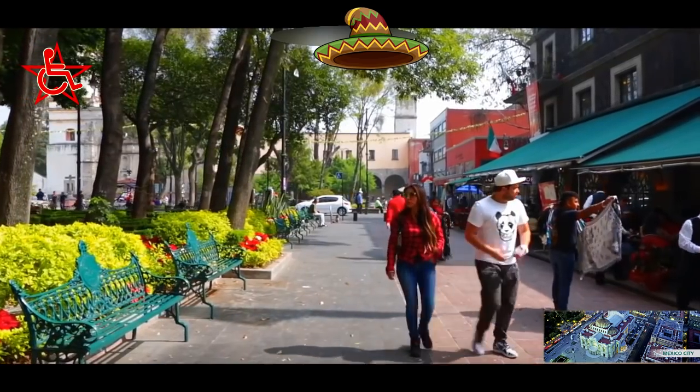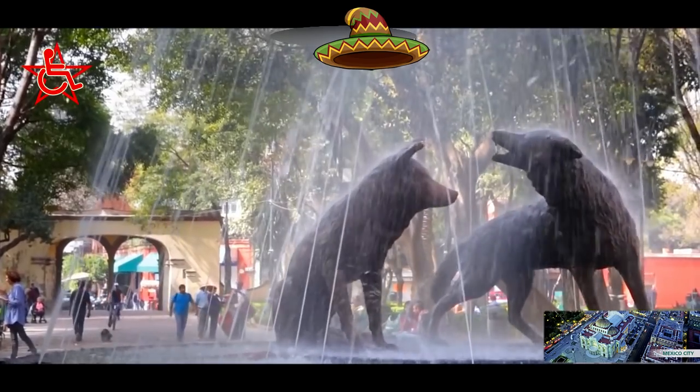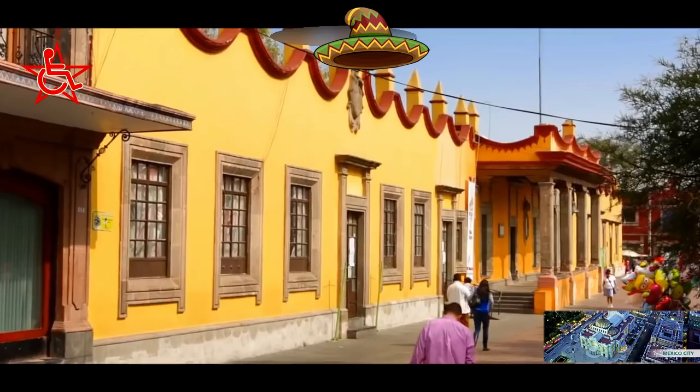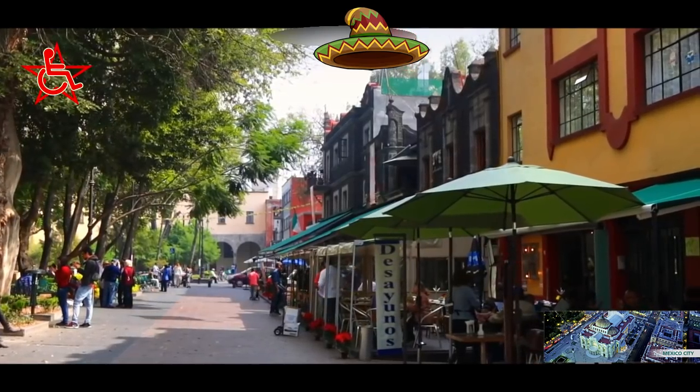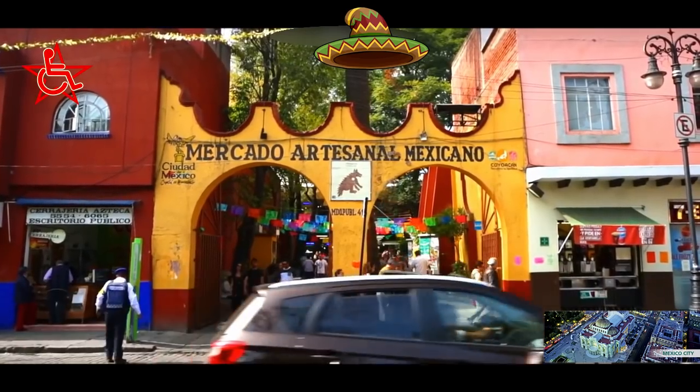To the south of the city is the once ancient village of Coyoacán, the place of coyotes. In the early 20th century, this area flowered into a place of bohemia, its artists, writers, and intellectuals inspiring and enriching not only Mexico, but the entire world.